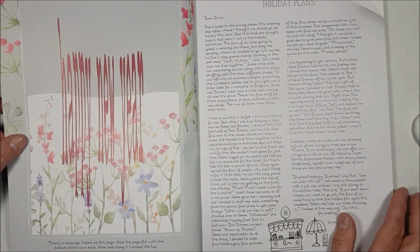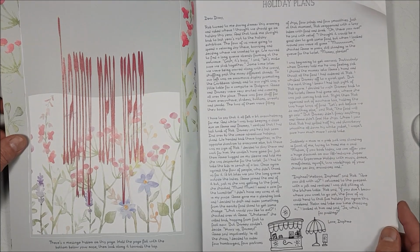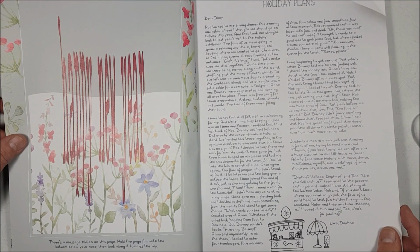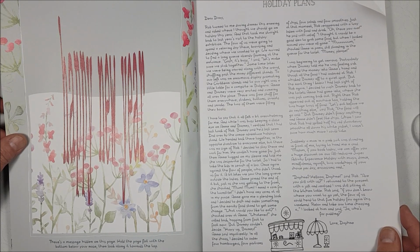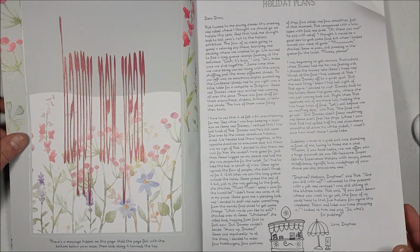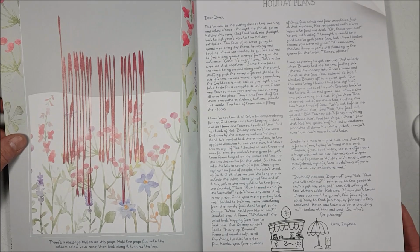This is a lovely, interesting page, a little bit different with its little stripes and things, and it says there's a hidden message in there. I haven't found it. It says, hold the page flat with the bottom below your nose and then look along it towards the top. Oh, Happy New Year. But even just with the colours, you could cover that a little bit, but you've got some really nice images there.